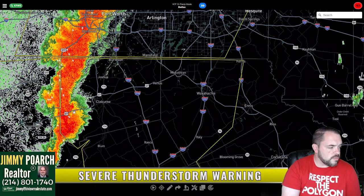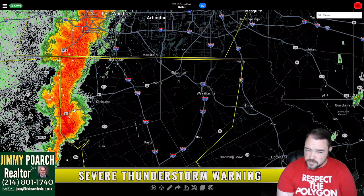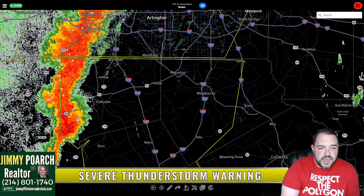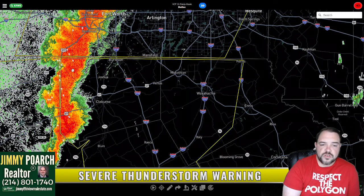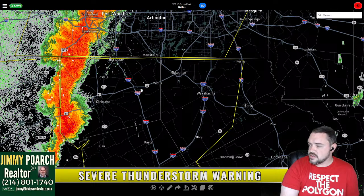And these storms are moving to the east at around 50 or so miles per hour, and that is quite a clip. And so what they're doing is they're putting these warnings pretty far out. I mean, you see this thing goes all the way from the far end of Johnson County all the way to just about the I-45 corridor. And that is for these storms that are moving very, very quickly. So they want to make sure that everyone has enough warning to get where they need to go.